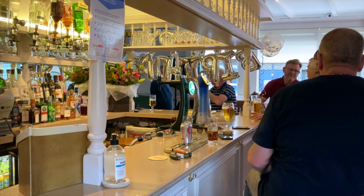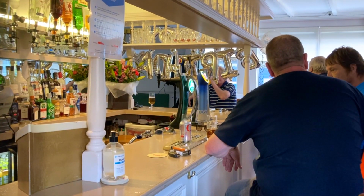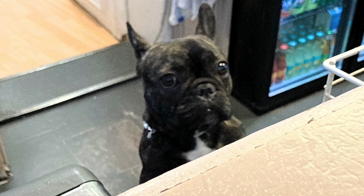Streeties is a real locals pub. It's lively, very friendly, and for London, incredibly cheap. A pint of beer here costs almost half of what you'd pay elsewhere. In short, it's brilliant, and to make things even better, they even have a lovely little resident dog.